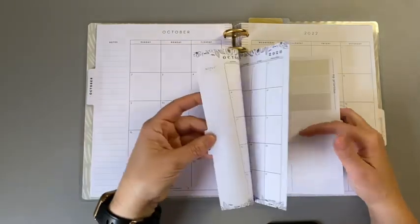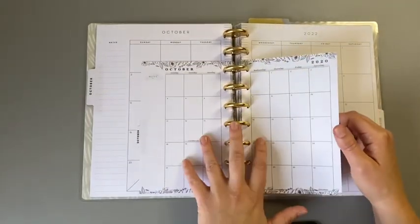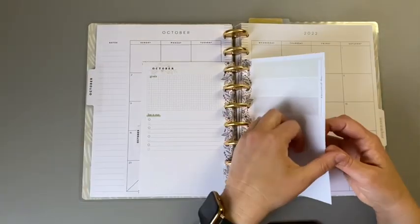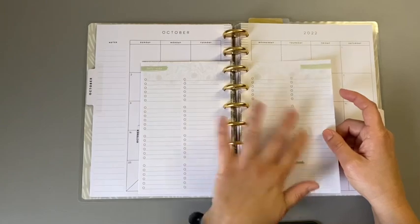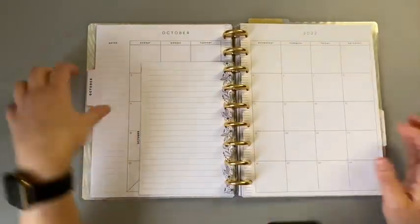Again, though, it's old. It's from 2020, but I'm reusing it. I really didn't need the monthly. I just put the section in there so I can use a lot of the pages. So list making, all of that, note taking, stuff like that.